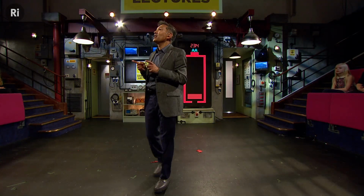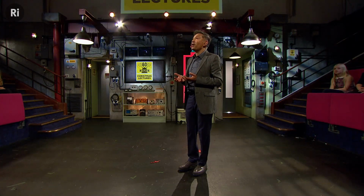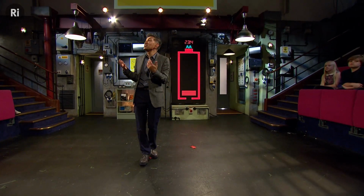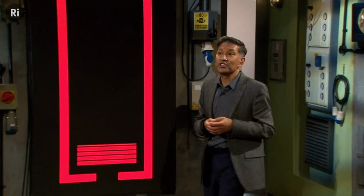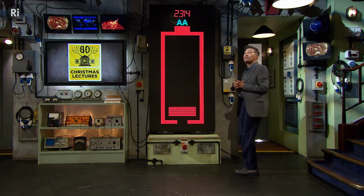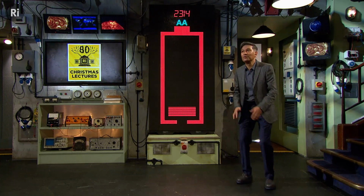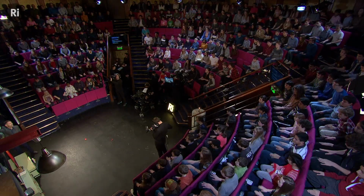So finally, let's return to our big question. Can we power the lecture theatre using the mix of energy sources that we've generated here? Okay, so there's only one way to find out, as ever. Let's look at our scores on our energy meter. So let's have a final drum roll, please. Come on, give us a big drum roll. Let's see how far we got.